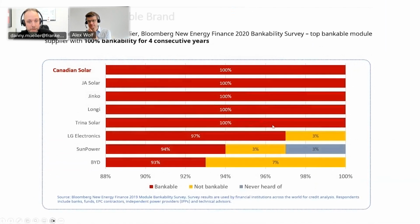And then the bankability report from Bloomberg: for 4 consecutive years now, they have been at the top with 100% approval for bankability, which is a huge thing when we're talking about picking an inverter for a 25-year lifespan of a project.